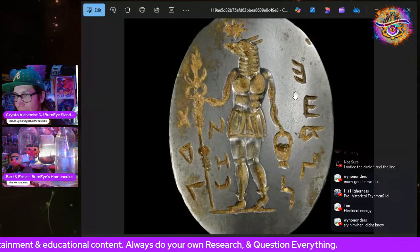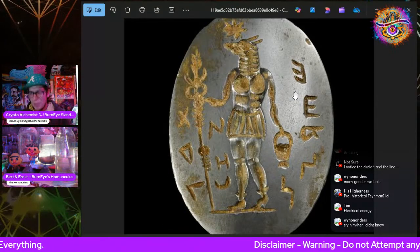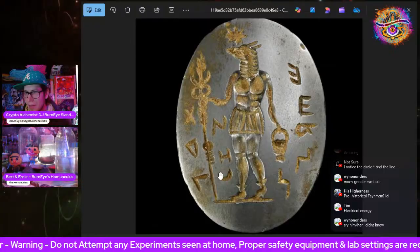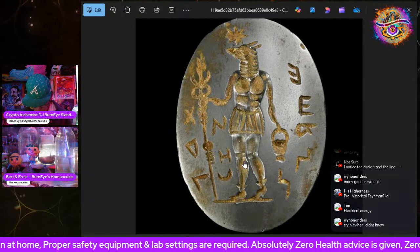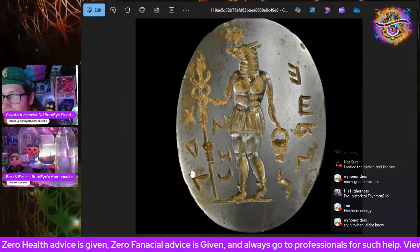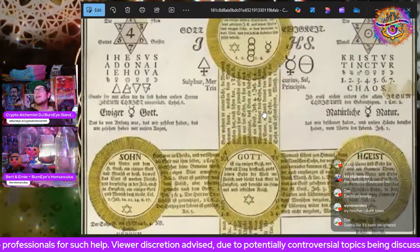This is like, I believe, a Mycenaean artifact or something like that, but somewhere from the Mediterranean. Don't fully quote me, but very similar styles of specific symbol language, Proto-Greekish maybe. I don't know, but fascinating. Yeah, all very fascinating. What do we have here now?